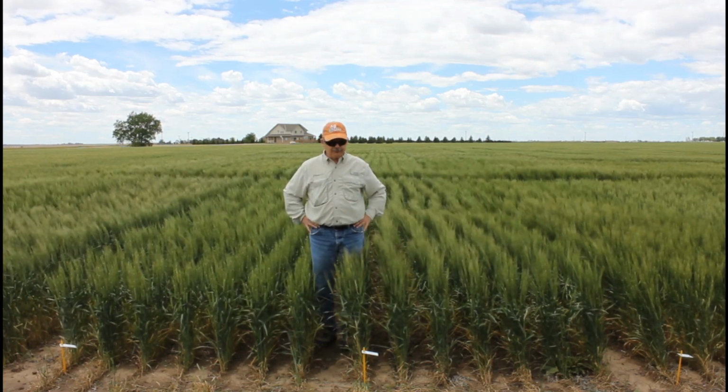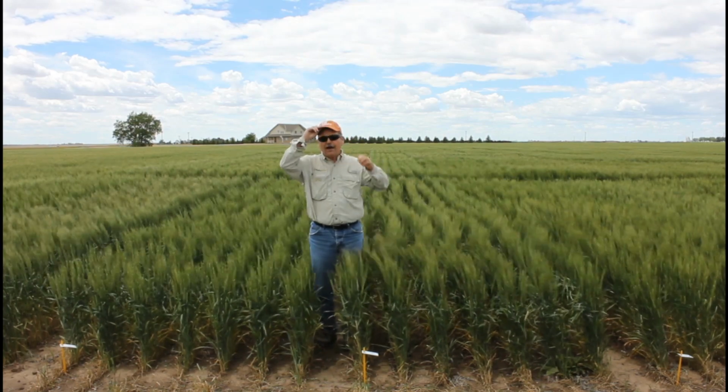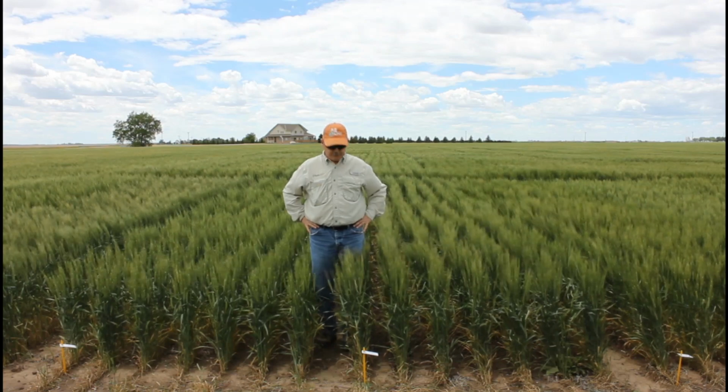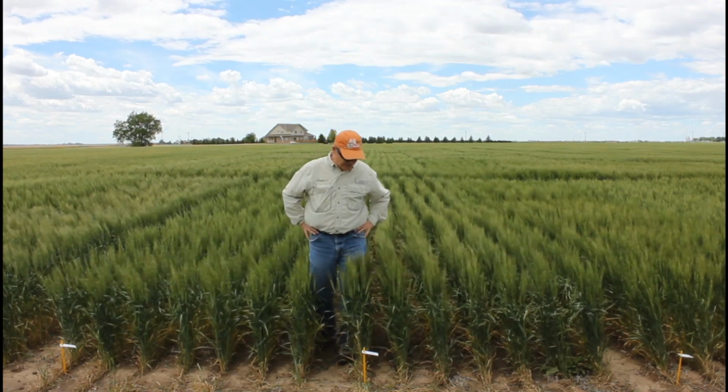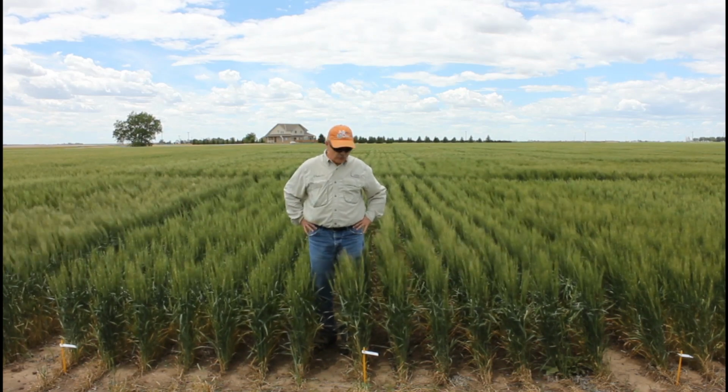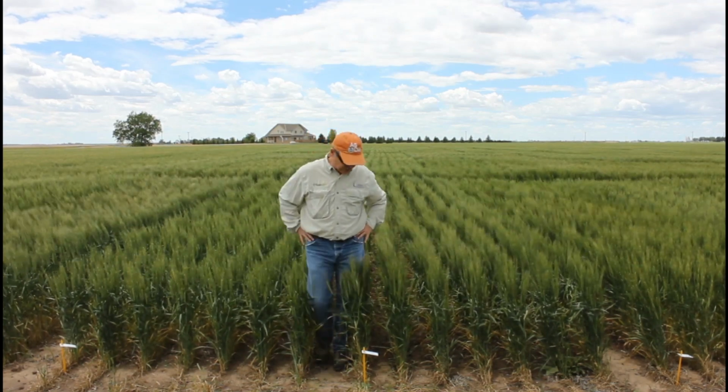It carries the same gene for resistance to the wheat curl mite that Bird and Avery and some of the other wheats have, and we've seen that to be very effective where we have wheat streak mosaic virus. Good quality characteristics and a really solid choice for irrigated production conditions.